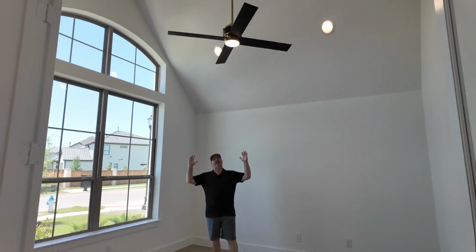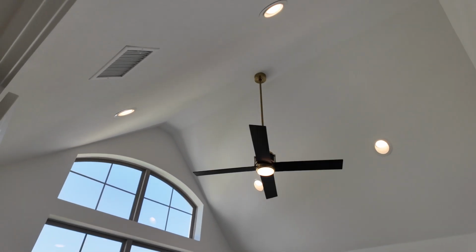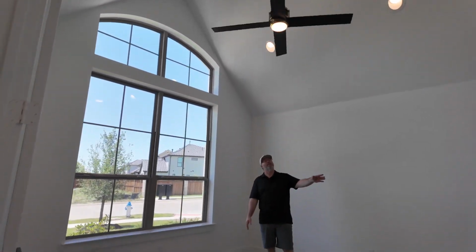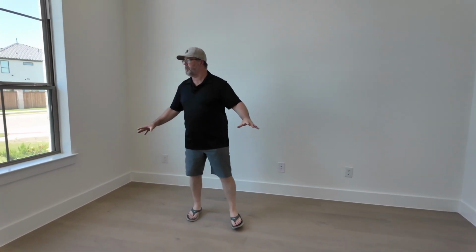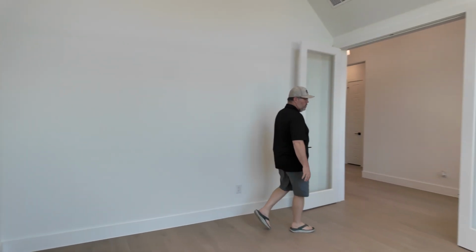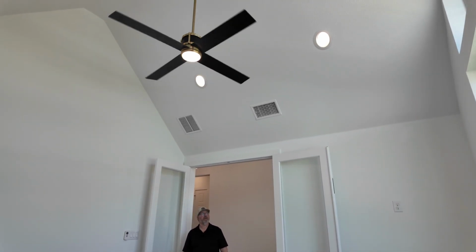Yes. Look at this, just the volume of the ceilings in this office. It just goes up, it's like an A-frame. Yeah, I want this office. This is very, very pretty. Double doors, but they're huge, big doors. I mean, this is a big space. I know. Let me get to the corner so you can kind of see what the doors look like. Yeah. It is very nice.